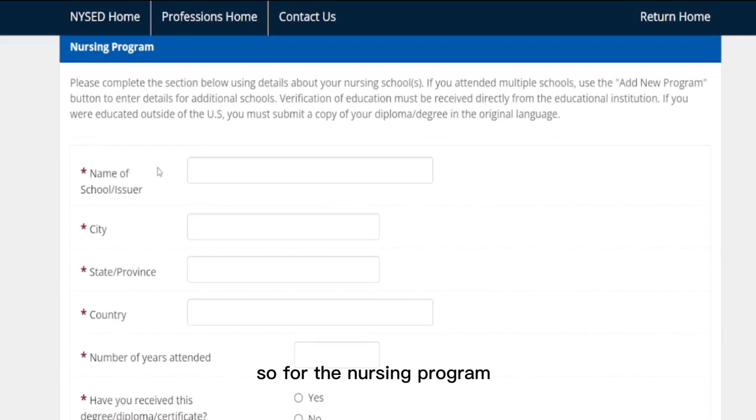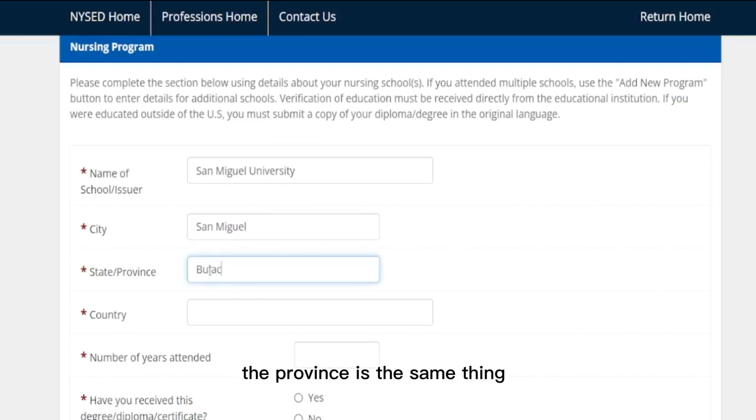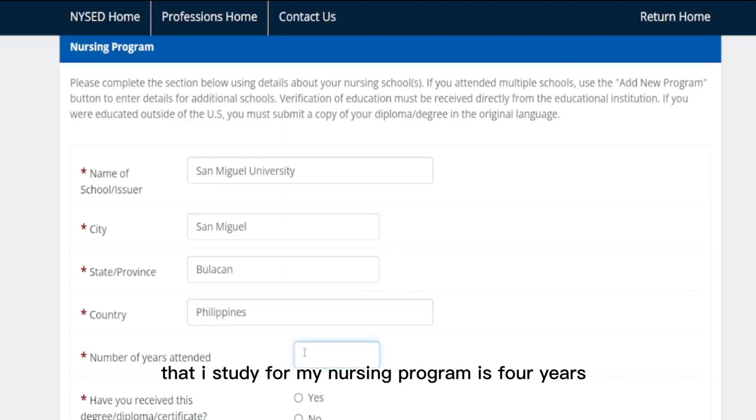So for the nursing program, you just need to do the same thing, put all the information regarding your nursing school. For example, so this one is just an example, guys. And then the city is the same thing, the province is the same thing, and the country is the same thing. So the number of years that I studied for my nursing program is 4 years.